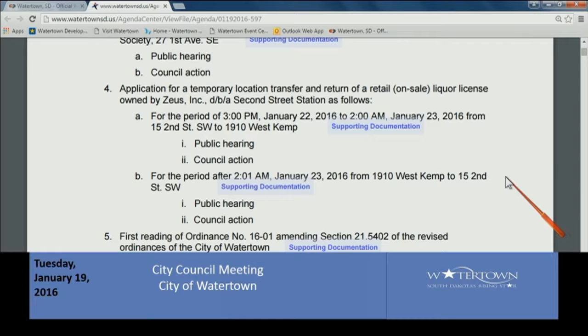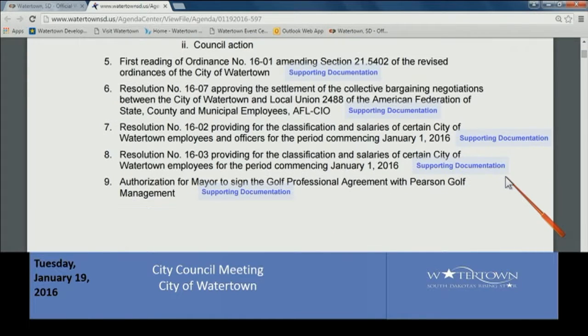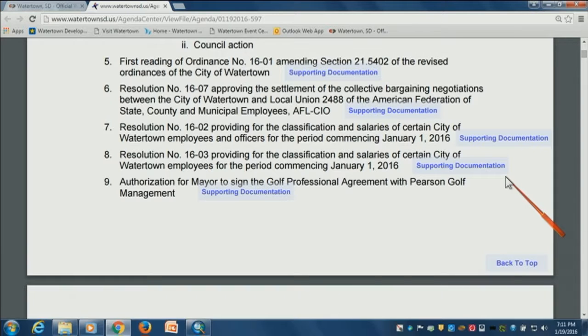Aye. Opposed? Motion carries. First reading of ordinance number 1601, amending section 21.5402 of the revised ordinances of the city of Watertown. Shane, if you want to give us just a little heads up what we're talking about here?